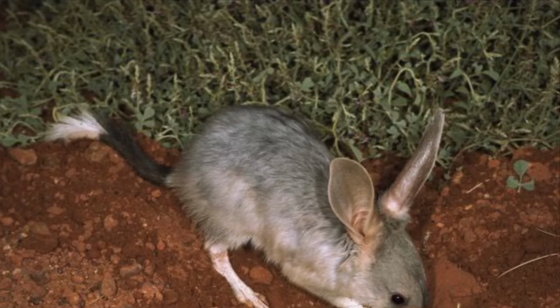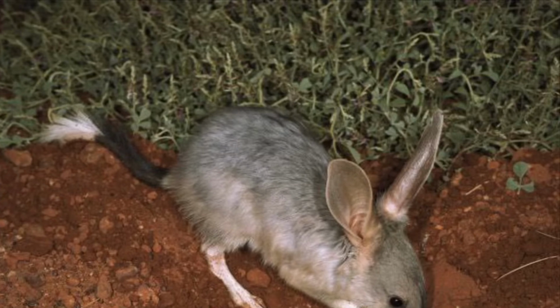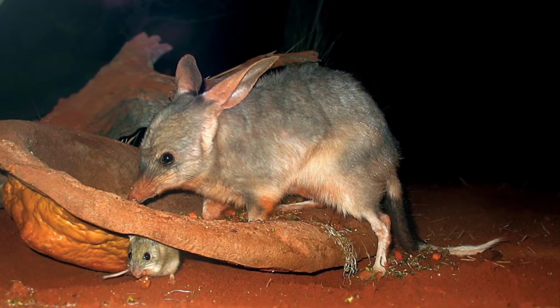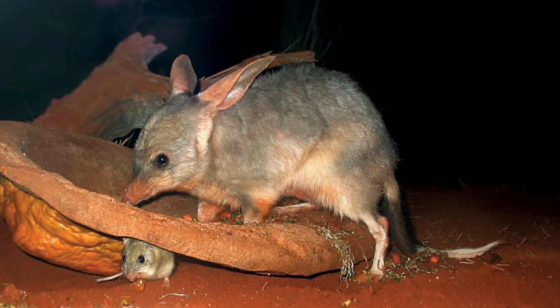Because of its ground-based diet, the bilby takes in a lot of grit with its food. Its droppings may be up to 90% sand.